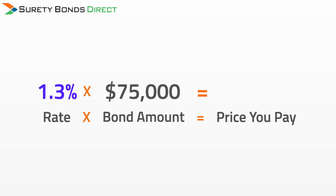The freight broker bond is a federally required bond by the FMCSA with a $75,000 bond amount. The rates used in these examples are used for easy math. We routinely see rates just above 1% to 5%. If you are quoted a 1.3% rate, your premium, the price you pay, would be $975. That's currently the best rate on the market.